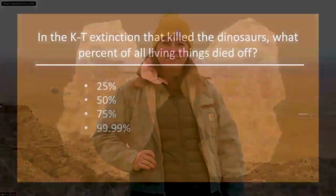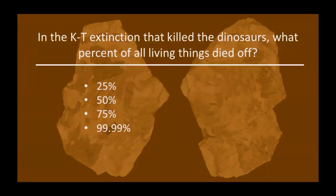So speaking of ghost dinosaurs, when this mass extinction event happened, it killed a lot of species, living things on Earth. And we want you to guess for our final poll question, what percentage of life on Earth was wiped out with this extinction event? Was it 25%, 50%, 75, or 99.99? These are some big numbers, but one of them is correct. So go ahead and make your best guess.